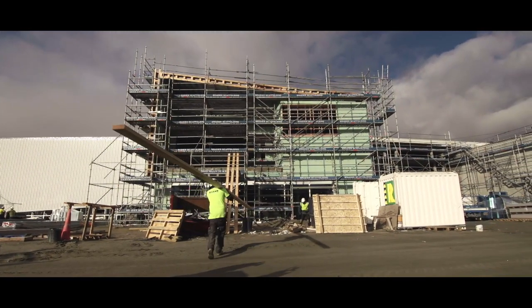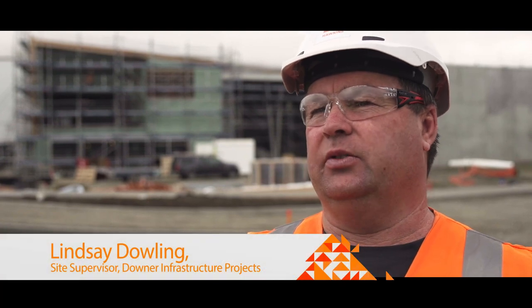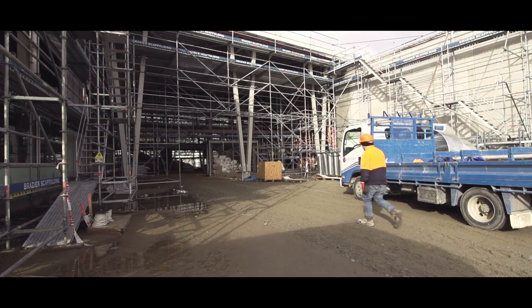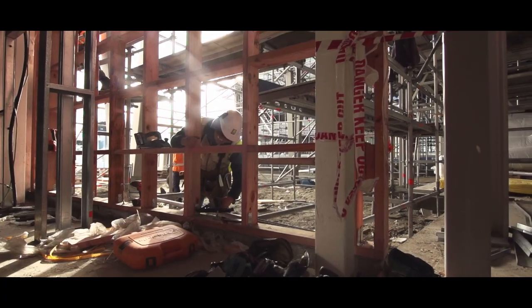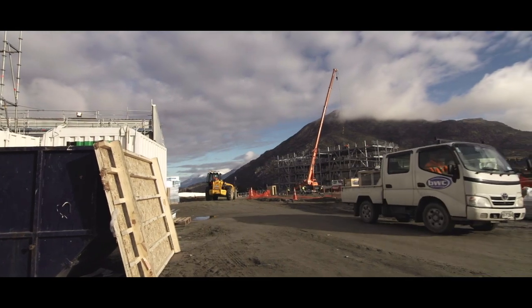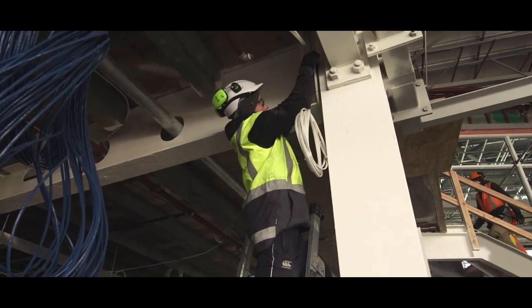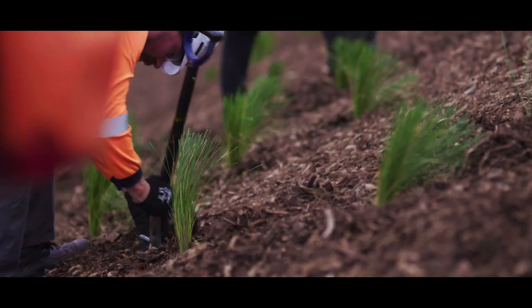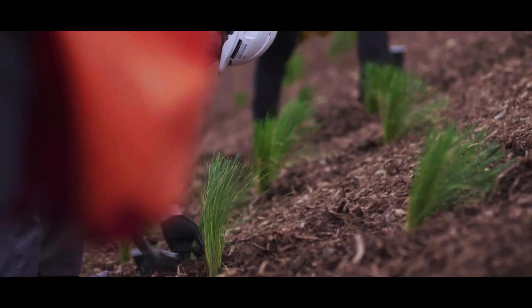When we started this site, myself and Blair Greer, who was the construction project manager of the site, spent a lot of time very early in the program looking at how we'd set the site up for maximum productivity. But the best way to do that is to have a good look at your program, a good look at what the needs of the site and the subcontractors are.